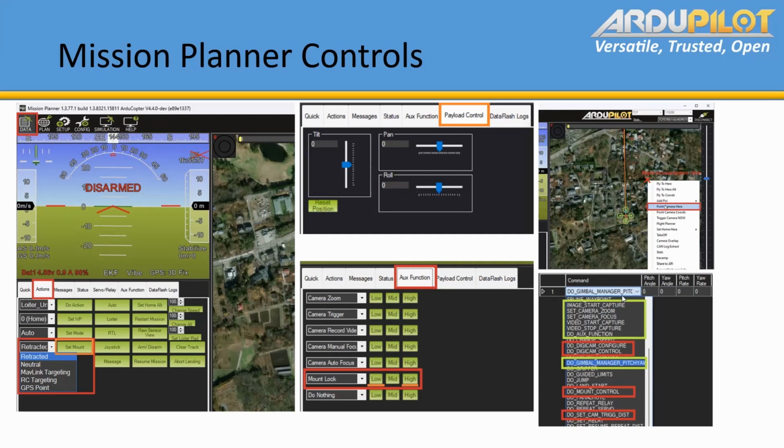So this is the mission command list. And in the red, these are all the gimbal and camera controls that we've had for years. So: do digicam configure, do digicam control, do mount control, do set cam trigg dist. These are all there. They all still work. You can keep on using them if you want to. But there's a whole bunch of new ones, which I would recommend instead.